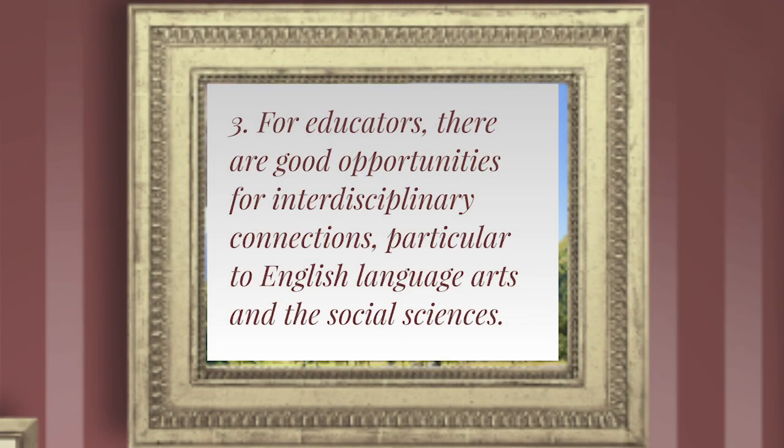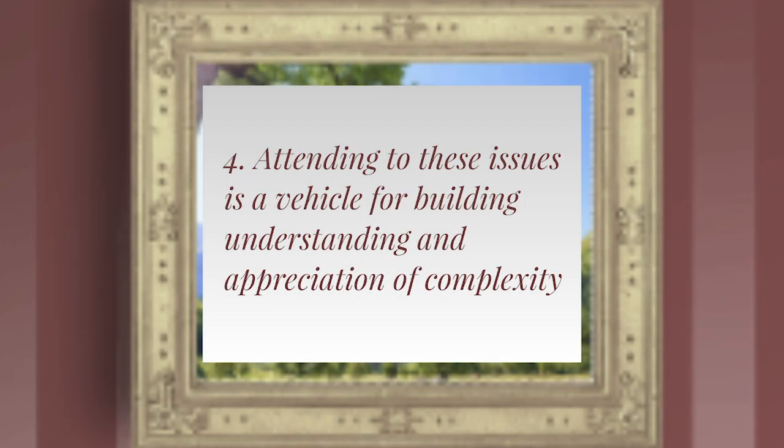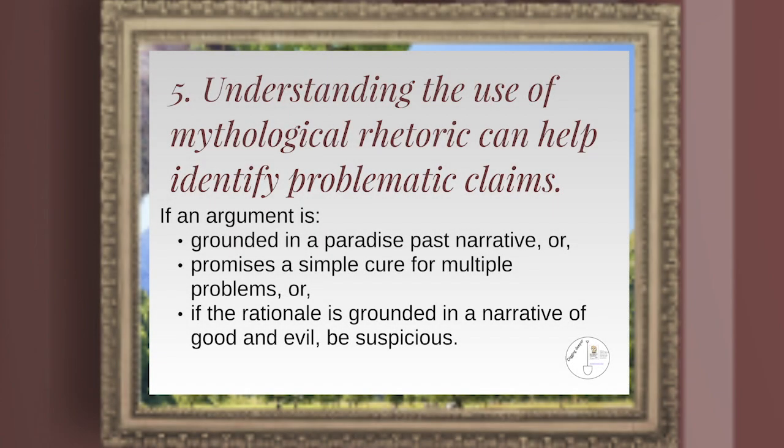It's a good opportunity for making interdisciplinary connections. It's a good opportunity for building understanding and appreciation of complexity. And it's good to help us identify problematic claims.